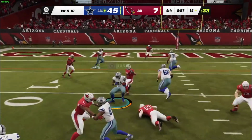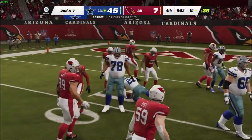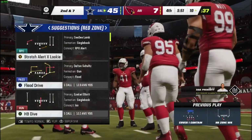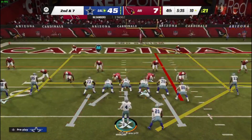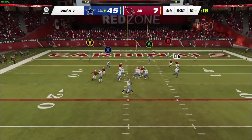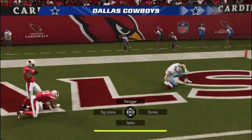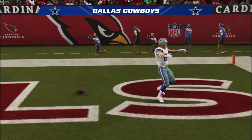Inside give to Elliott. And he'll get this one down to about the 10-yard line. The excellent play last time is followed by a much more routine gain of 3. 7 yards left for second down. Ball at the 10. And that is caught. Touchdown, Cowboys.